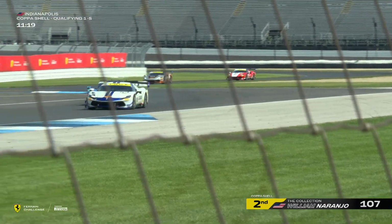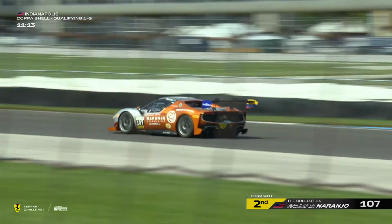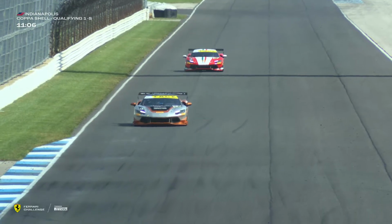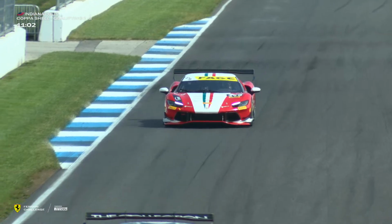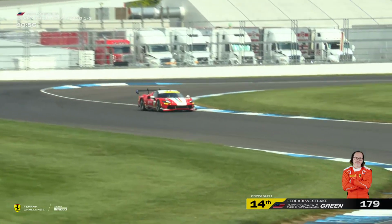You're looking at Mitchell Green in the background in the red and white, and in front of him William Naranjo in the 107. Mitchell, behind him in the 179 with the red and white colours, is the championship leader at the moment. 2 poles, 5 podiums, was P5 in the one race in Miami. I forget what happened to him there, but I saw Mitchell yesterday in Casa Ferrari.